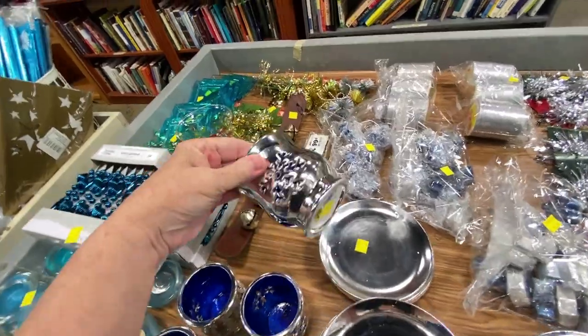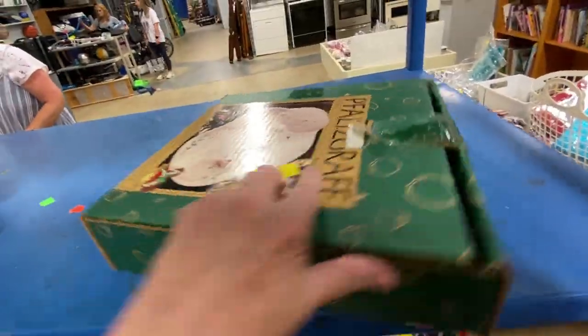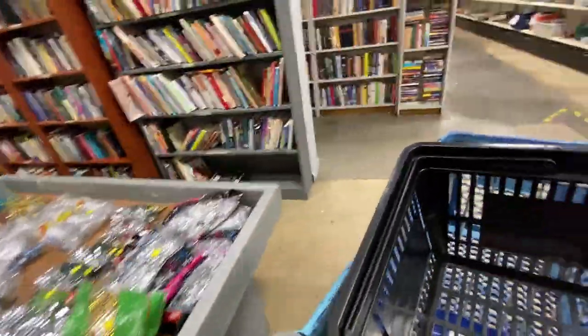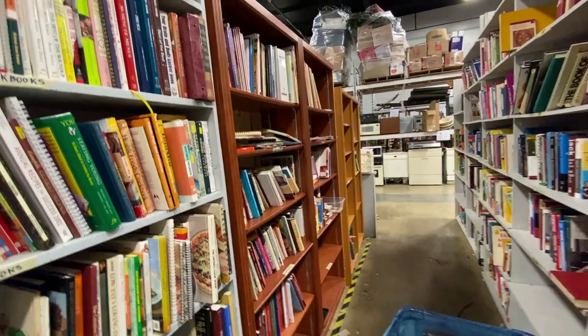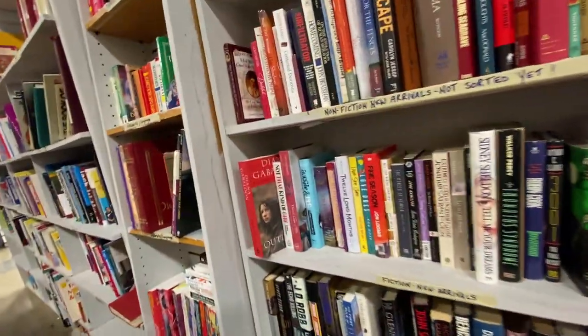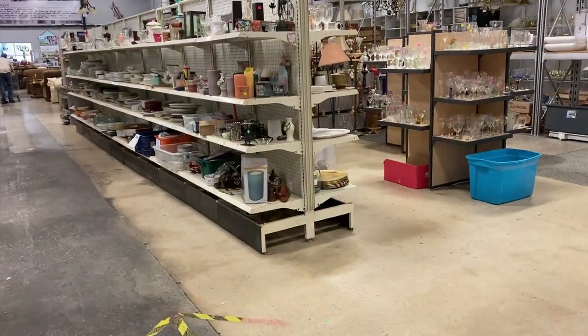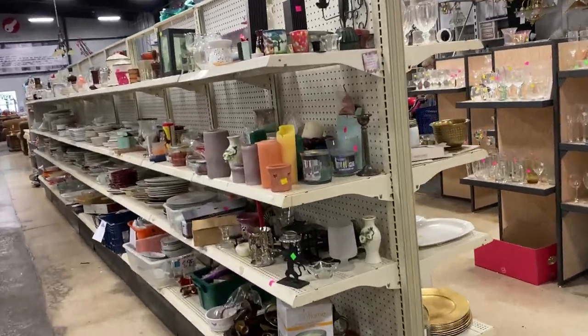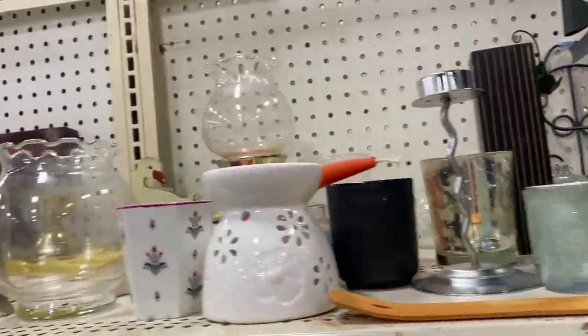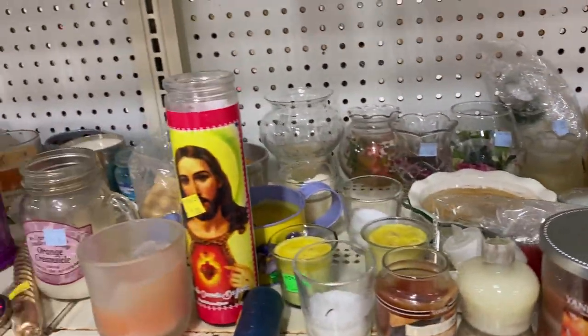Tons of stuff. Dollar General donations, I guess. What's this? I think I have that at home already. Okay, I'm going to put the phone down and take a look at some of these books, just because. I don't do that very often, so I'm going to look at them today. And of course, I have to look at all the fragile stuff because that's what I do. I always look at the fragile stuff, buy a lot of it.